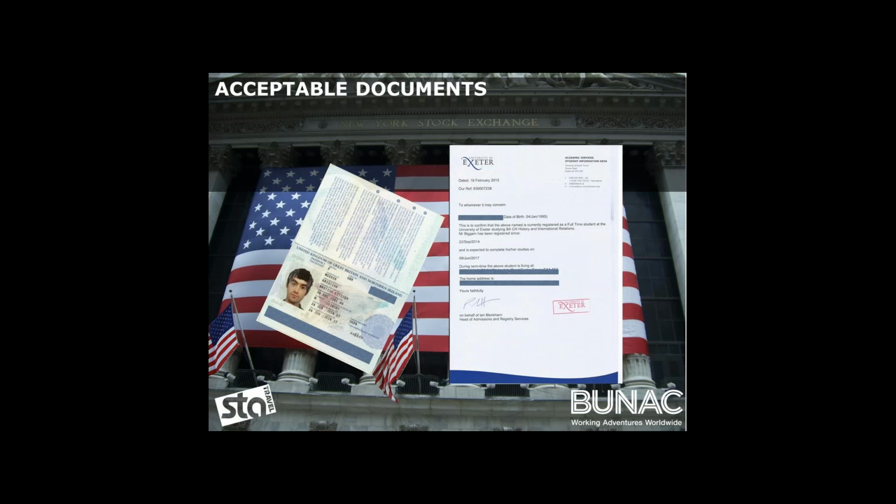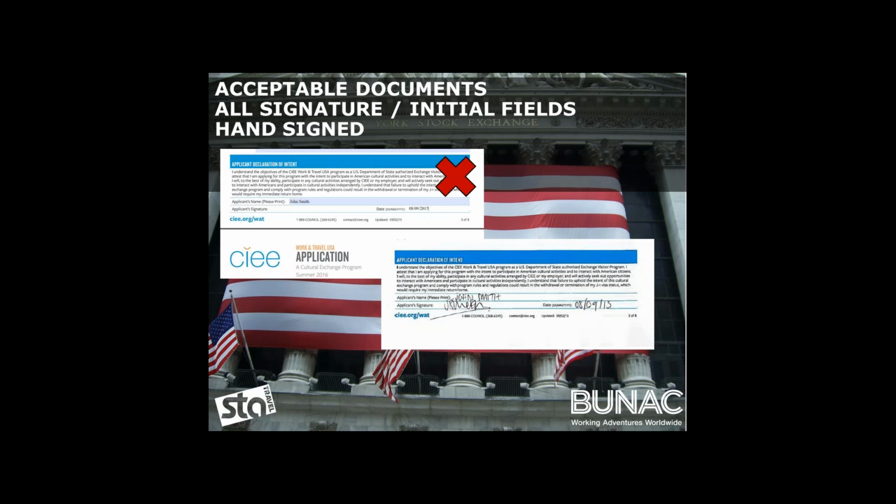A copy of your passport will need to look like this. Just the photo details page. And a student status letter needs to look something similar to the one you're looking at now. It needs to include your university name, course title, and that you're a full-time student. You can request a student status letter from your university admissions department or your personal tutor. You'll also need to complete the longer CIEE Work and Travel 2016 application form.